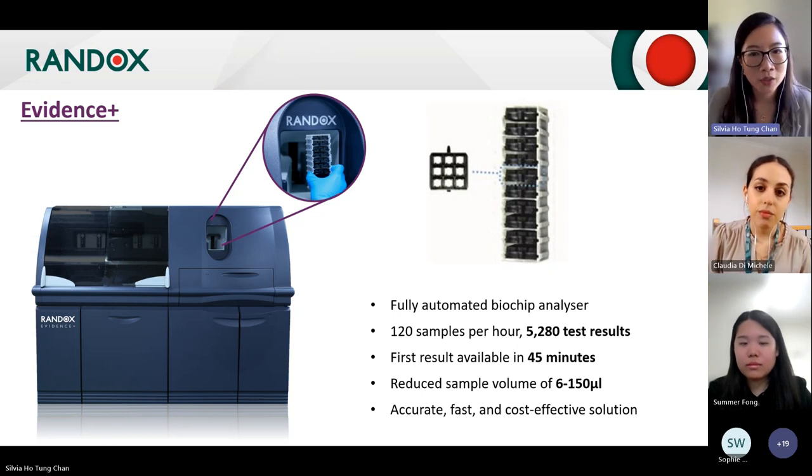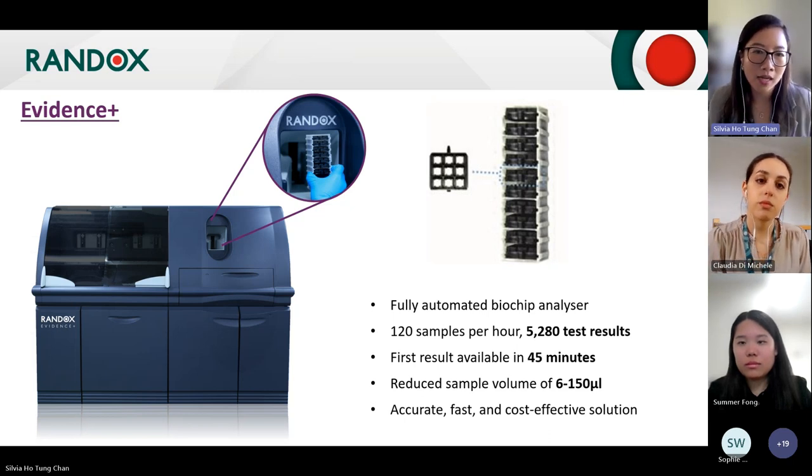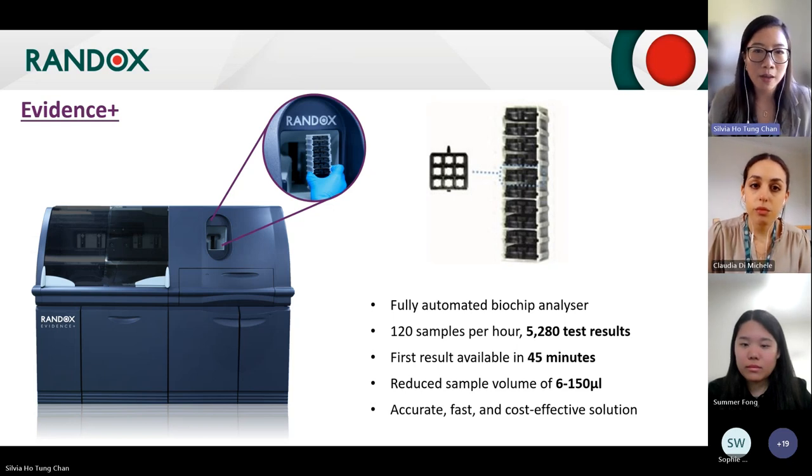So 10 of the biochip carriers can be loaded and stacked into one cassette. So one whole cassette can hold up to 90 samples. This is a very high throughput analyzer, capable of running 120 samples per hour, which equals 5,280 test results. So it's really suitable for the high throughput laboratory. It also provides increased efficiency for your laboratory, with the first result being generated in as little as 45 minutes.